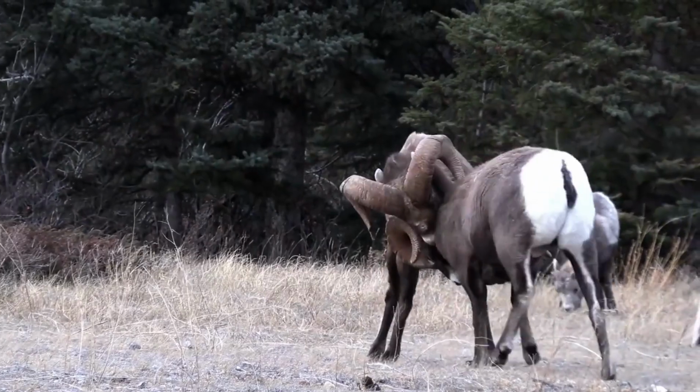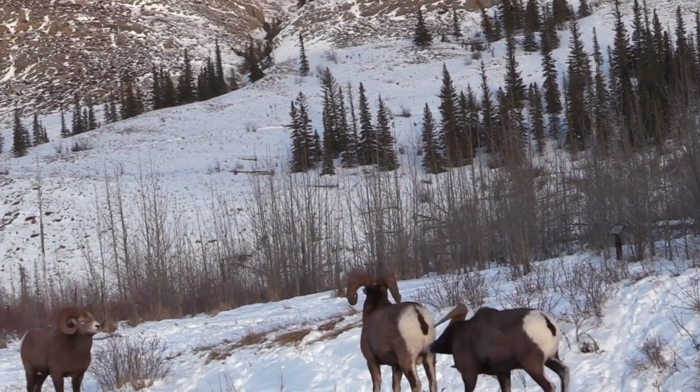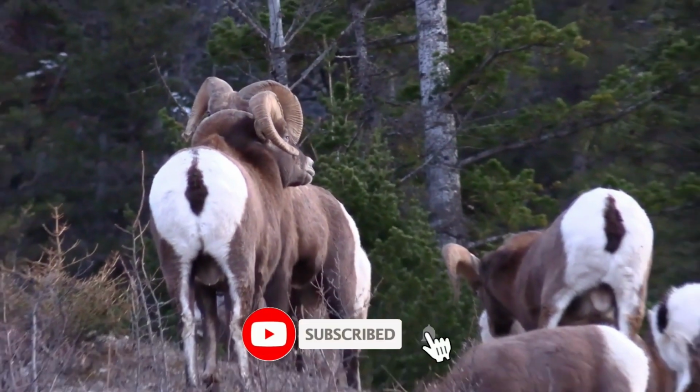Both males and females are short and stocky, and they use their horns to break up cactus so they can get food and water. Also, males use their horns to fight over who gets to mate.